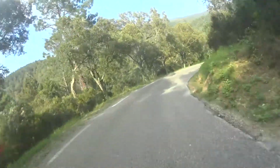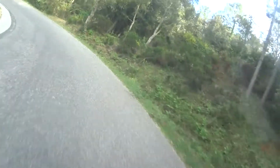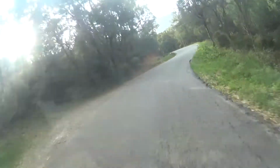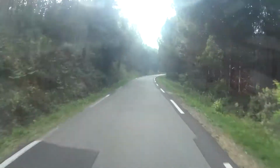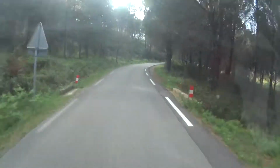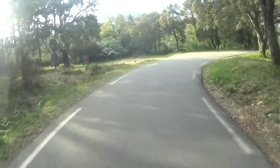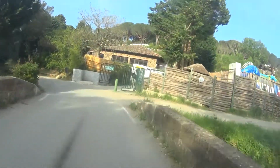So we're almost back down to the campsite now. You saw those two people jogging. Bienvenue à la Môle. Ooh, smell her perfume here. Well, that's it. Fun's over, guys. Slow down now. Let's be sensible, grown-up motorcyclists.